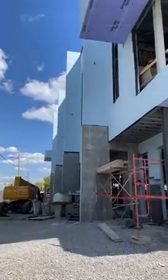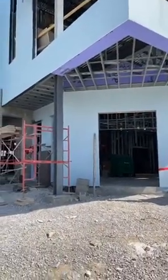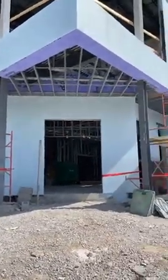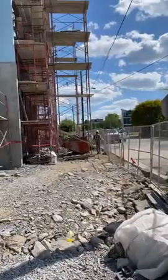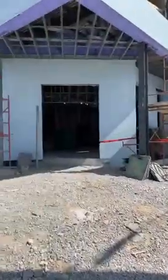And you'll see this building is 3 stories, 38,000 square feet. The gentleman moving down that way is one of the project managers, Zach.